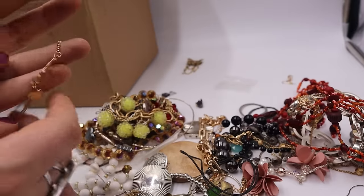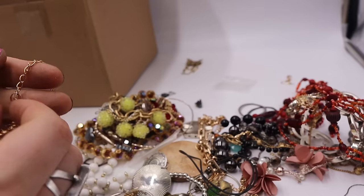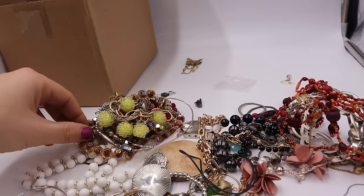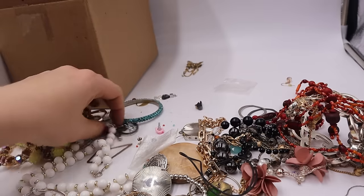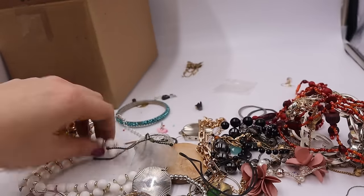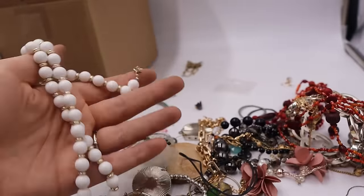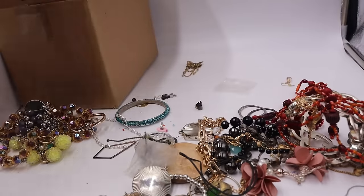Okay. We have, this one says grandma, and it is a bracelet, angel, grandma. Okay. We have the back to that brooch. This Monet, no. Eh. If it was marked Monet and it was these plastic beads, I think I would sell it for like $14.99. But these are not marked, so no.